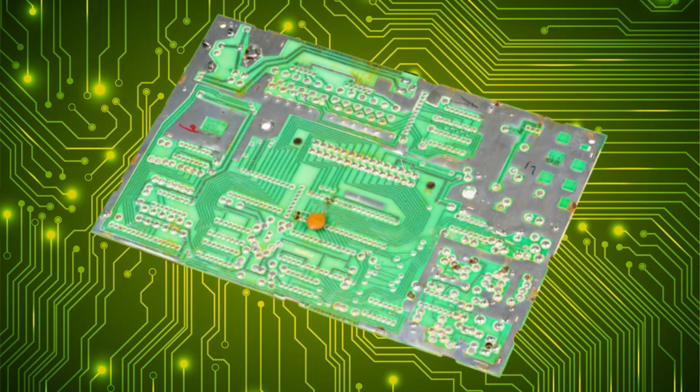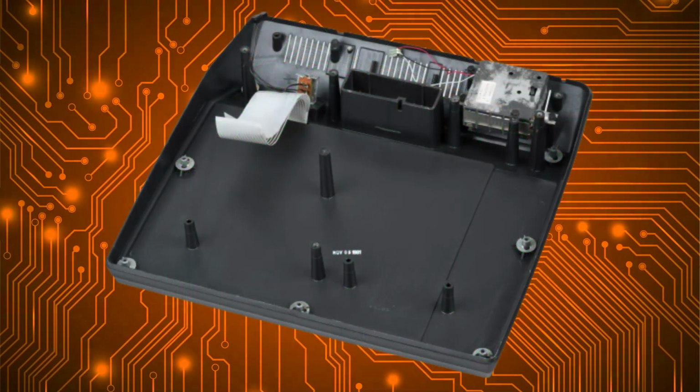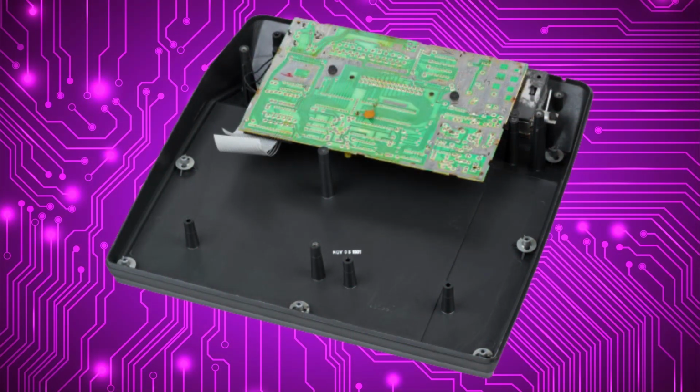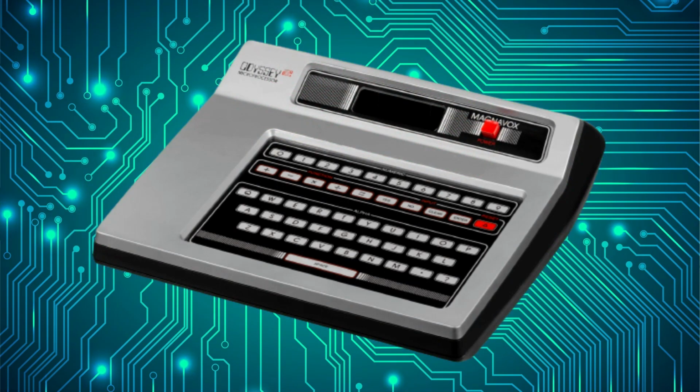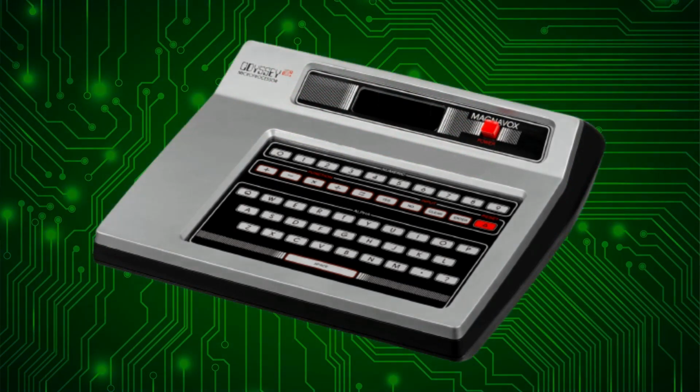It really is interesting to see that most of the separate components such as the CPU, GPU, sound chip, RAM, and ROM are all integrated into just a few chips, really simplifying the design of the console to keep manufacturing costs down. Definitely a different approach to a video game console design for the time.